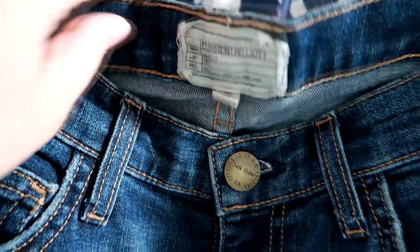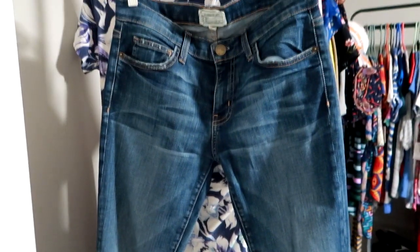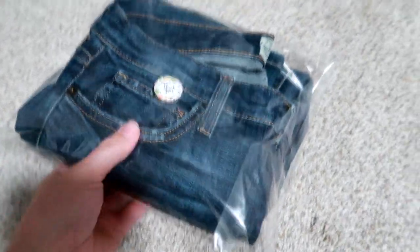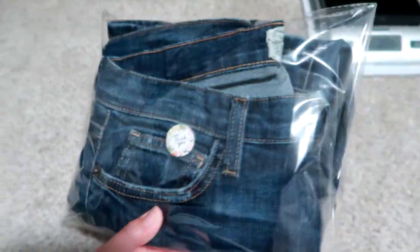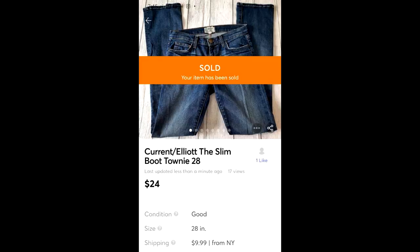I loved these jeans. I love the brand Current/Elliott. I have a couple pairs of their jeans myself. These I picked up at a local thrift store for just $2. They were in excellent condition. They are the style Townie. I've sold this exact pair of jeans in different sizes probably 20 times over the years. They sell well and quickly for me, and it's just a great brand. They sold on Mercari for $24, and I did pay $2. I'm not sure if I said that, but I am happy with that return on my $2.